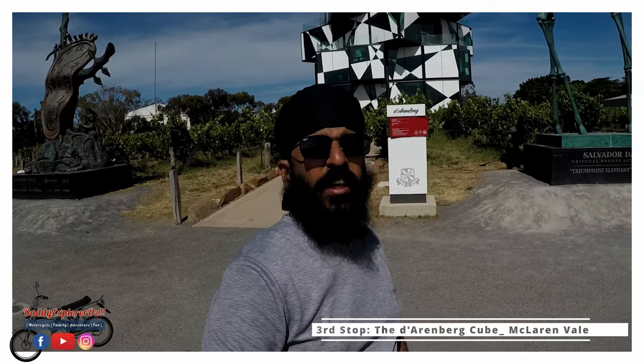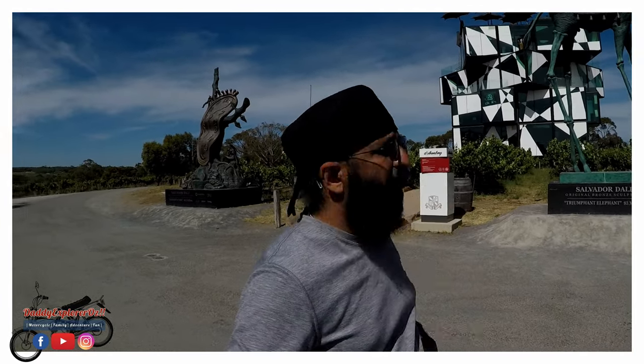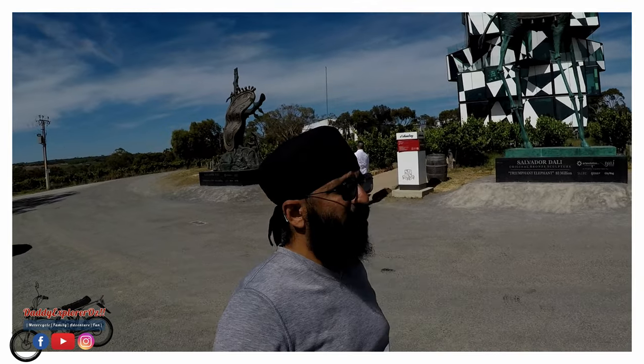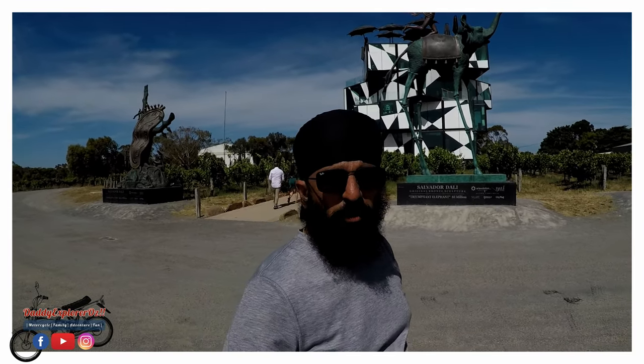We have reached our third destination for the day, which is McLaren Vale, and I am at the Cube at the Ehrenberg Winery Vineyard. So we are going to go in there and have a tour of the Cube. From what I understand, it's a $15 entry, and for kids it's free today. So this is a really beautiful spot. In there, there's heaps that I hope to share with you.